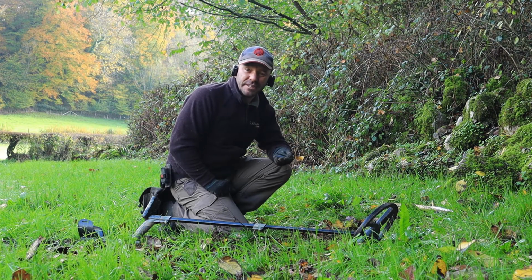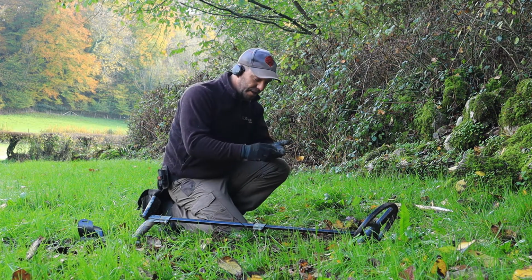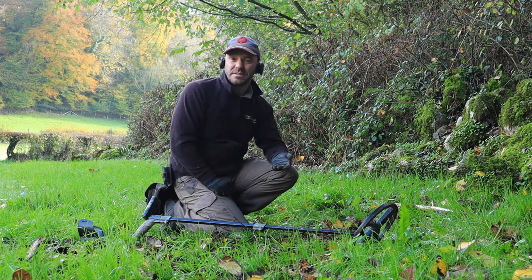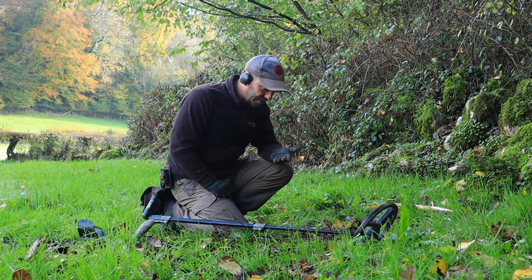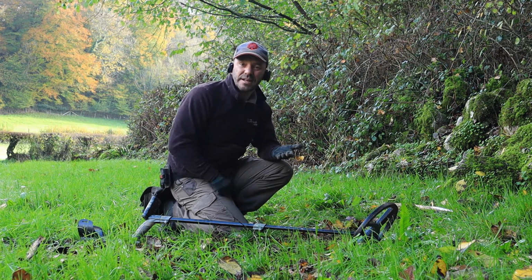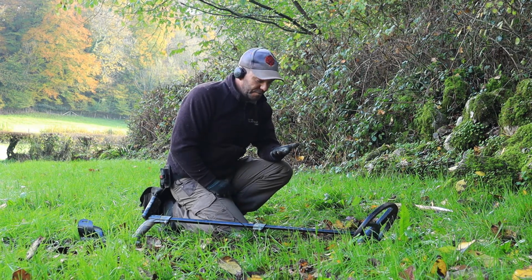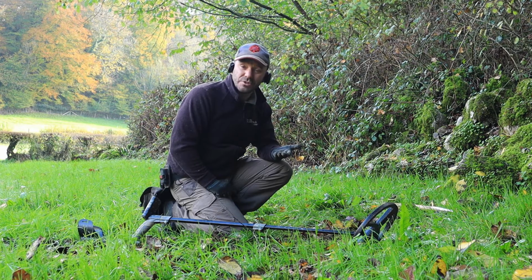But that's the first find. I know there's no detail left on it at all and it's completely baked, but that's not too bad. Just means that obviously there are people here, which is always a good thing, and hopefully we might get some more good bits. So I'll try and clean it up the best I can. Can't promise I'm going to get much detail from it, but hopefully that's going to be a pretty interesting little find.